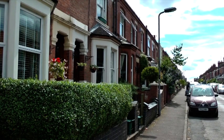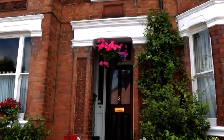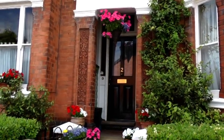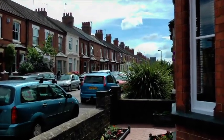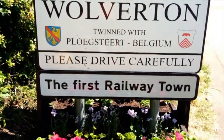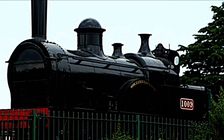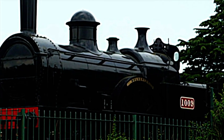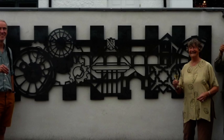At the area's core is the Victorian and Edwardian railway town of Wolverton, developed from 1838, which is the largest conservation area in Milton Keynes. Wolverton is proud of its railway heritage. On the edge of the town, in the grounds of Milton Keynes Museum, stands a replica of the Bloomer, at its time a locomotive at the cutting edge of technology that was produced in the railway works.